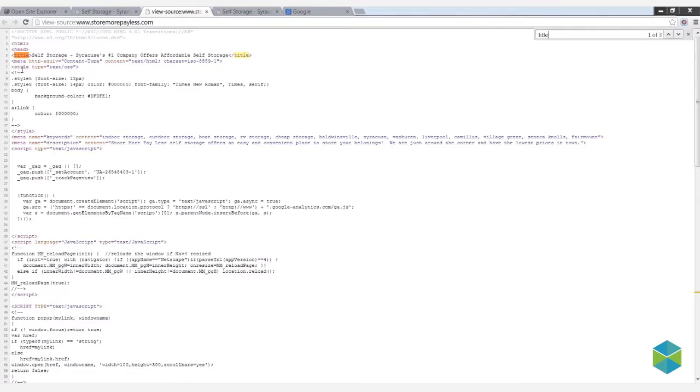When I'm reading through this, I can see that the title says "Self-Storage - Syracuse's #1 company offers affordable self-storage." Now, this isn't the worst title tag that I've seen. I actually think it's not bad, because in here you have key terms that people are going to search on. You have self-storage, you have the area, Syracuse, and you also have another key phrase, affordable self-storage.